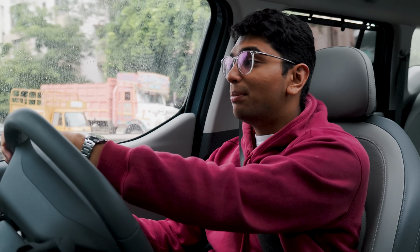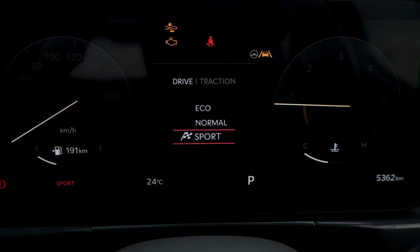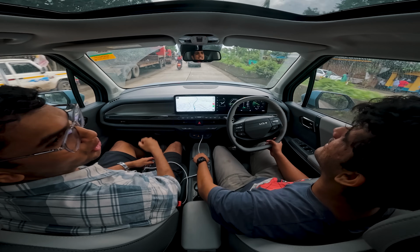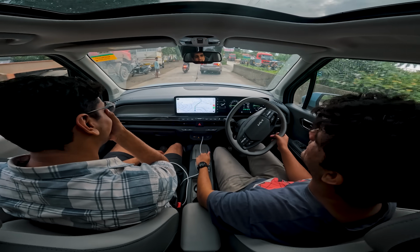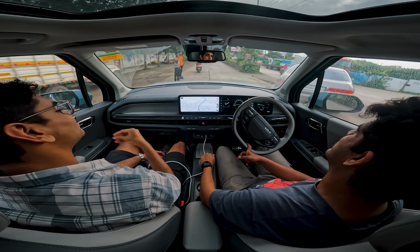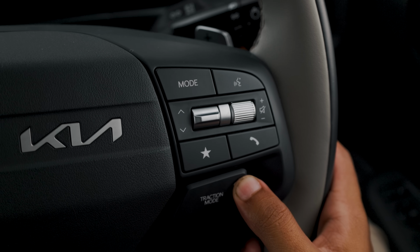But the most surprising part about the Syros, in my opinion, is that it has driving modes. You have 3 different driving modes: Eco, Normal and Sport. And in Sport, you can definitely feel that the car is a little bit more urgent to rev, and the throttle map definitely changes. But even more surprising than the driving modes is that the Syros gets 3 different traction control modes. So you have snow, mud and sand.